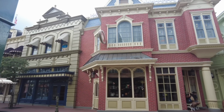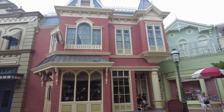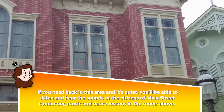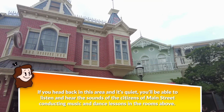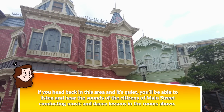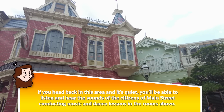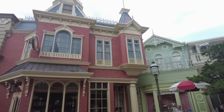Up on the second floor of this building with the red brick, you can see in the windows there are voice lessons and music and dance lessons. If you're over here and you listen pretty well, it's a little quiet, but you can hear people getting tap dance lessons and voice lessons. You can hear it through the window, so that's a super fun and unique Disney detail.